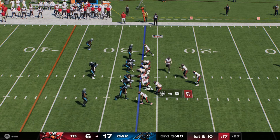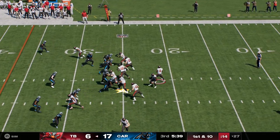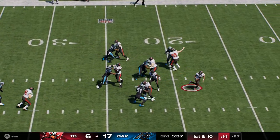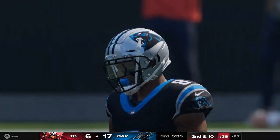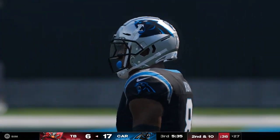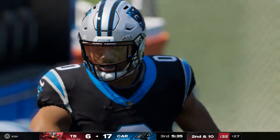Here comes Otten in motion. On first down is Mayfield. Oh, a short throw there, but it's going to end up incomplete. That's a pass he, say he should have had. Instead, he does not, and it brings up second down.